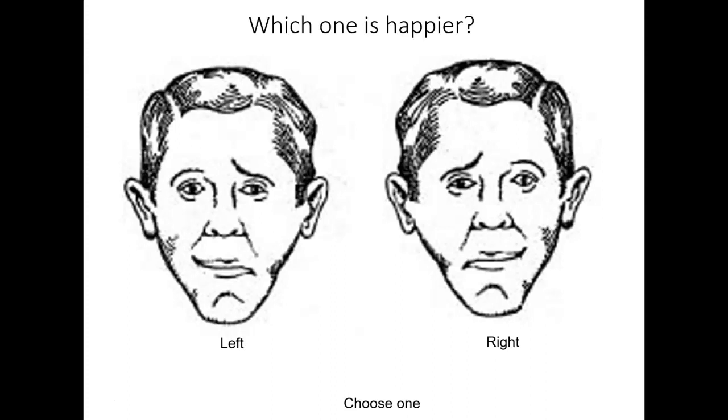Well, as it turns out, just like everything in our body, the left visual field goes to the right side of the brain, and the right side of the brain is better at reading facial expressions. So not only are we paying more attention to this left face, but we're also paying more attention to the left side of his face, in both faces. In this one, he has a smile. In this one, he has a frown. So in the left visual field of both faces, we're going to see either a smile or a frown, and therefore most of us are going to choose the left one as being happier. It's quite obvious to me.